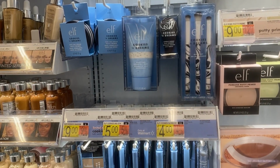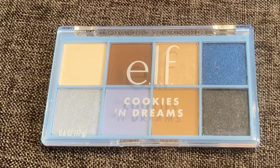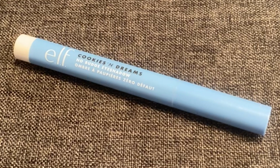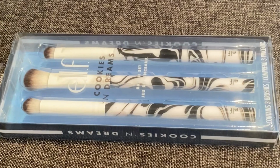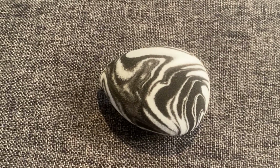The other day I had to go to Walmart to return some stuff for my husband, and I thought, you know what, while I'm here, let's just take a little gander down the makeup aisle. And there it was. There was the Cookies and Dream collection that I've been dreaming about. So I got the eyeshadow palette, the No Budge eyeshadow stick, the brush set, the primer, the sponge, and an overnight mask.